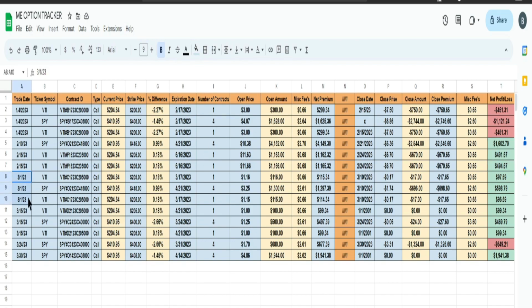So our next contracts, once again, on the 1st of March, we reopened our contracts with VTI and SPY. We reopened them at exactly the same strike prices, 205 and 415. We set up our dates very similar, but it looks like we took a shorter expiration on VTI, for 3/17/23, and our SPY contract looks like we redid it for the same expiration again. This time we had a lower open price, so we opened the SPY at 325 per share and VTI at 116 per share.